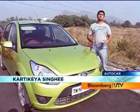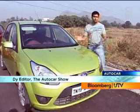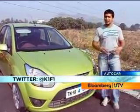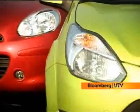When it comes to a sensible value for money diesel hatchback, that category we feel has been dominated by the Ford FIGO ever since it was launched, and it's been our pick too in that category. But now it's got some serious competition by way of that, the Nissan MICRA diesel.